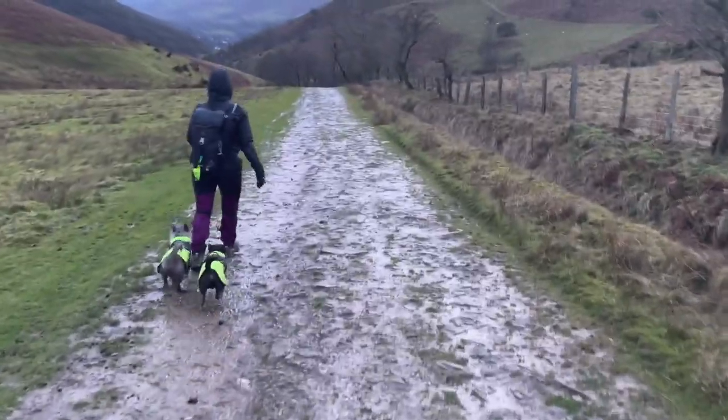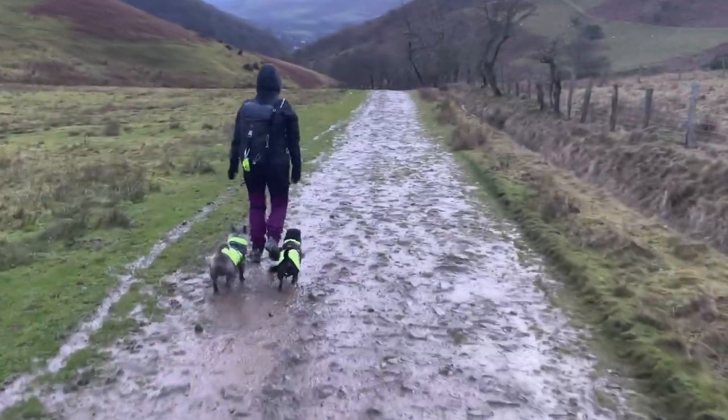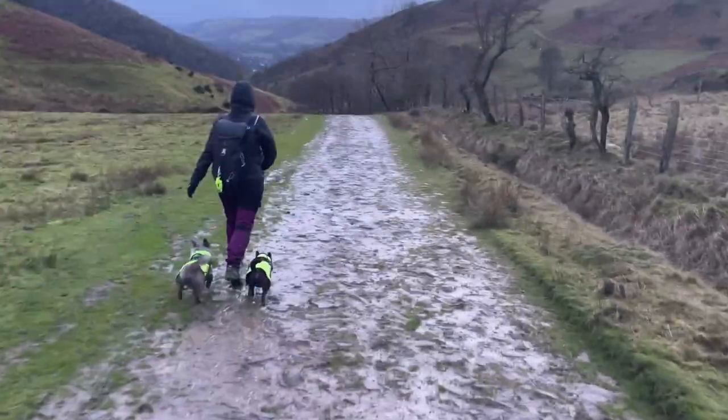I think the dogs have loved it. Been a couple of little ropey moments before. I don't think he was too keen when it got a bit too windy, but smashed it nevertheless, bless him.